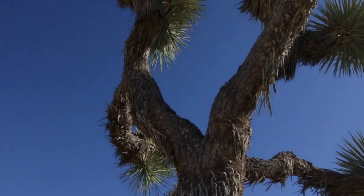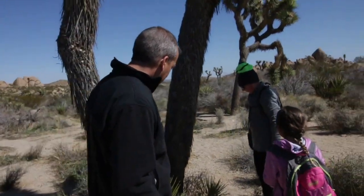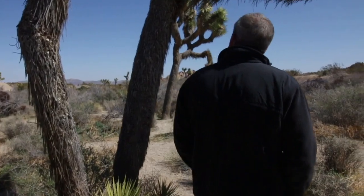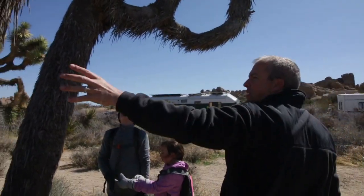The Mormons who first came to this area named them Joshua trees after Joshua in the Bible. So you see how they grow, that top part becomes this.